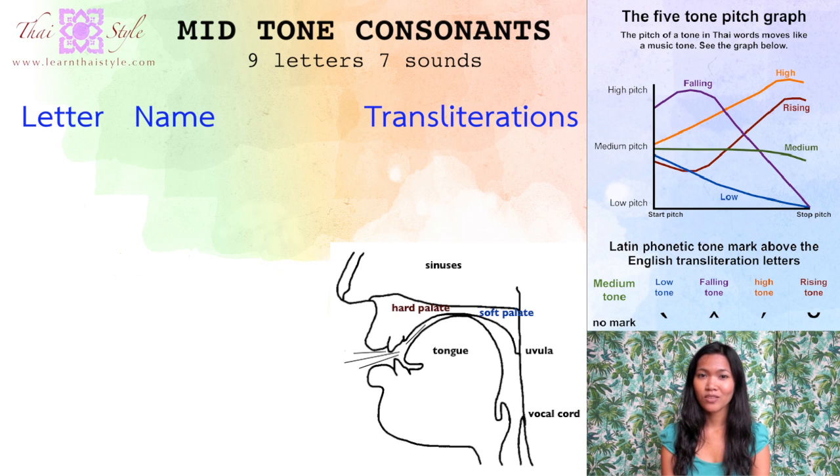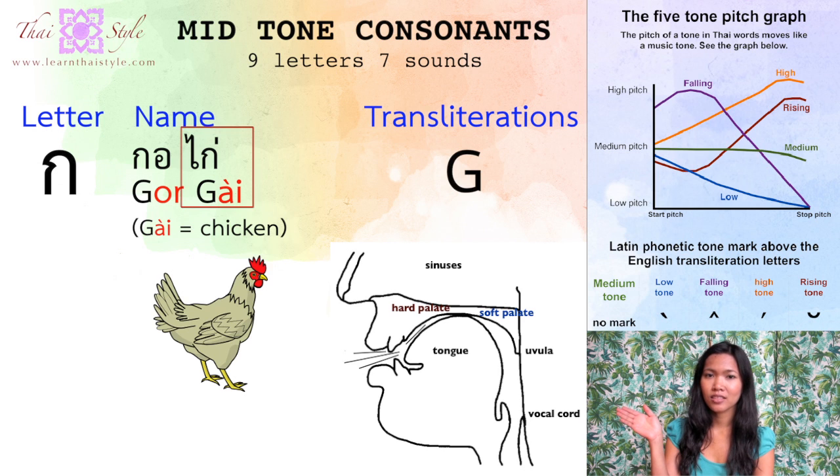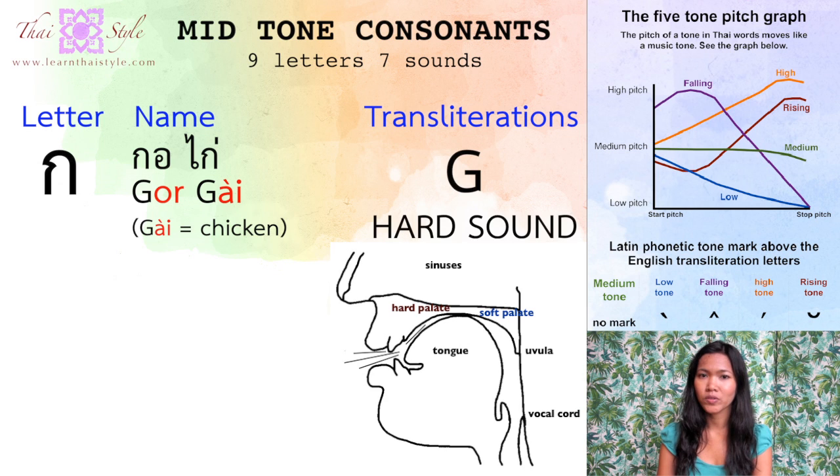We will start with the G sound, which is go gai. Gai means chicken. G is a hard sound. To make this sound, lift the middle to rear part of your tongue to touch the hard palate quickly, to make a striking sound, G. Please listen carefully.